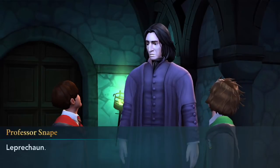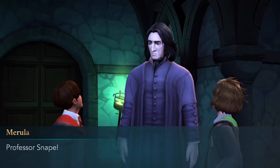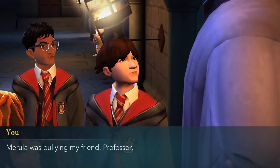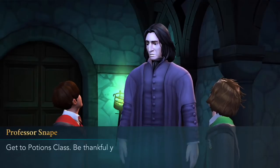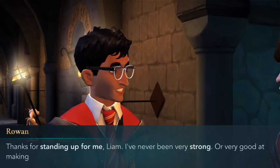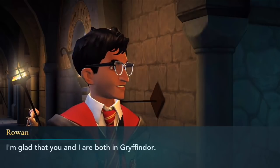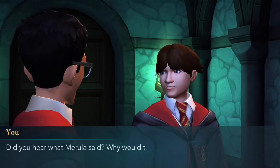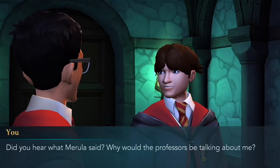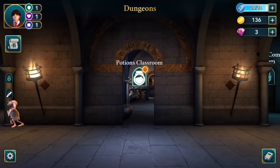Uh-oh, Snapey. Snapefruit. It's Grapefruit. I knew you would be in trouble. Professor Snape! Marula was bullying my friend, Professor. Get to potions class. Be thankful you aren't headed to detention. Oh, thanks for standing up for me. I've never been very strong or very good at making friends. I'm glad that you and I are both in Gryffindor. Did you hear what Marula said? Why would the professors be talking about me? I don't know. We better get to potions. We're in enough trouble as it is.